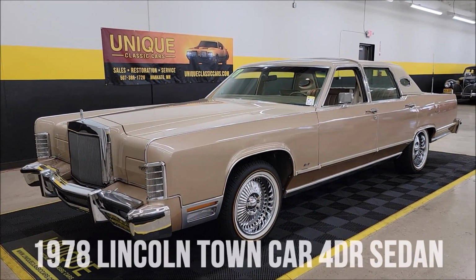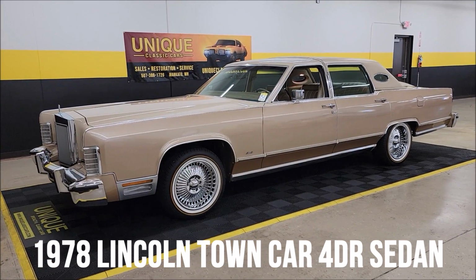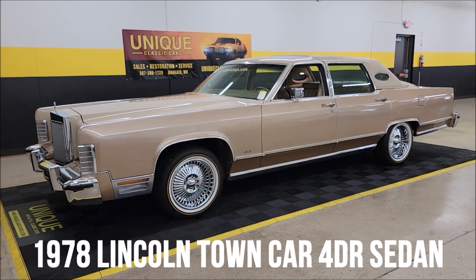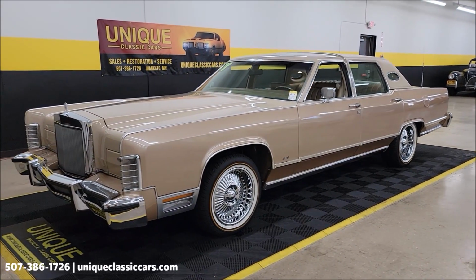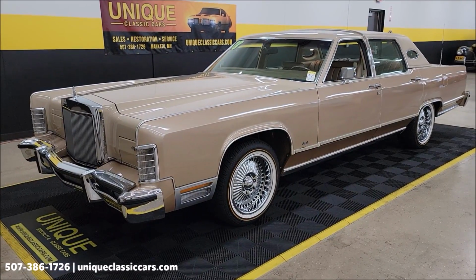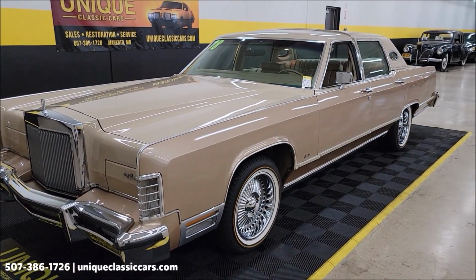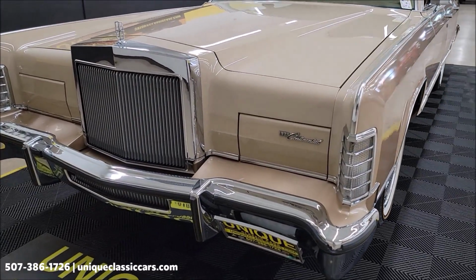1970s luxury, a unique one, especially in classics. It's a 1978 Lincoln Town Car 4-door sedan. Original-mile car, a little over 17,000 miles is all in this one. 460 4-barrel underneath the hood, paired up with a C6 automatic transmission. Of course, power steering, power brakes, AC.